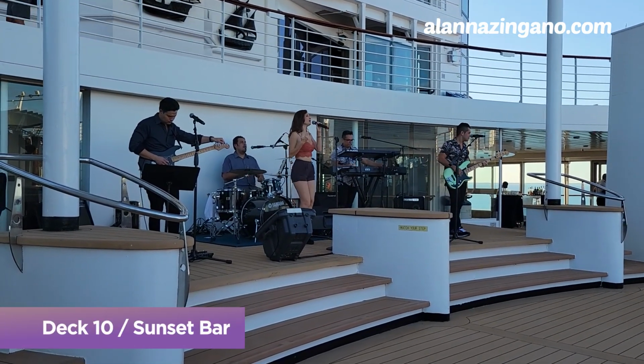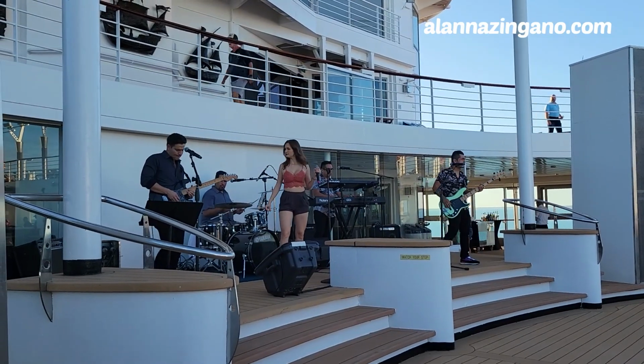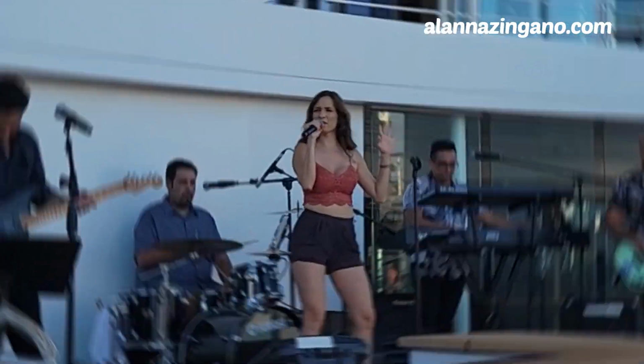And lastly, on deck 10, we have the Sunset Bar. This is where you can enjoy music and enjoy the live guitarists or the bands and just grab a drink here out on the pool deck.